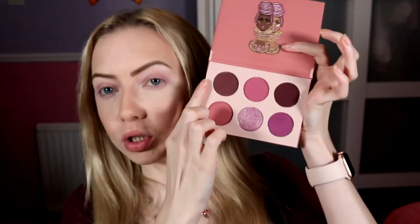Okay guys, so let's get into look number 2. Today I'm going to be doing a halo eye. We're going to be using the 2 more neutral colours in the matte shades and then this guy on the centre of the lid just to get some sort of a, you know, bit more neutral, but we have that little pop of sparkly unicorn shimmer.